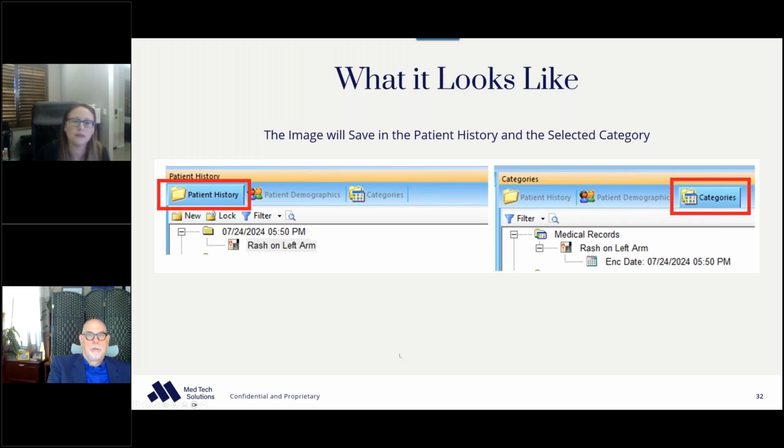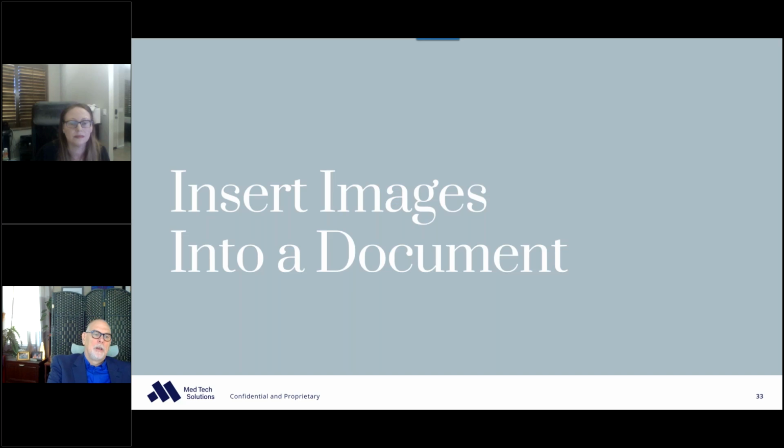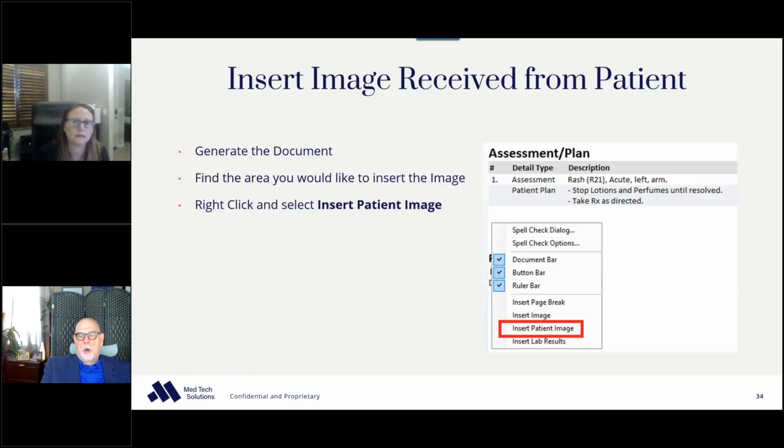Great. Once again, that speeds up something that used to be many clicks and cumbersome in the past. So we're now going to talk about inserting images that you have into a document. This is actually adding it into the document that you may be sending to another provider, or you're just saving it into today's encounter and document. So how's this done, Randy?